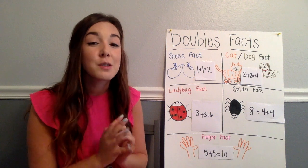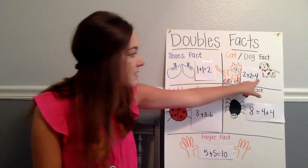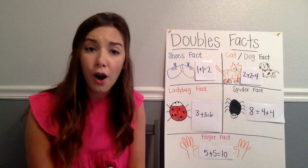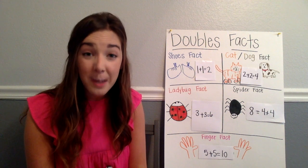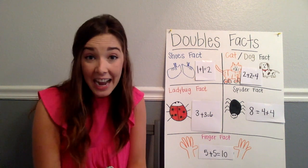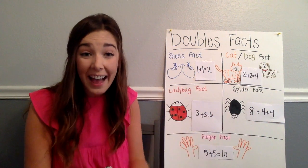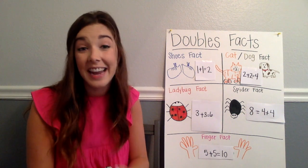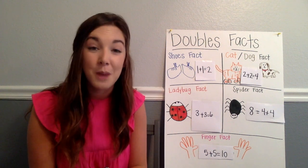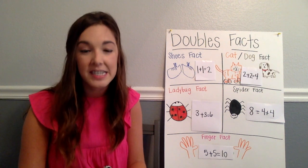There's one more really cool thing I want to show you about this before we move on to your assignment today. If you notice, all of these doubles facts end in 2, 4, 6, 8, and 10. Those are called even numbers. Even numbers are numbers 2, 4, 6, 8, and 10. And odd numbers are 1, 3, 5, 7, 9. Doubles facts all add up to even numbers like 2, 4, 6, 8, and 10, even if you're adding 2 odd numbers together. That's just a trick that will help you as well with your doubles facts. Please watch the doubles song after this to really learn these doubles facts even more.